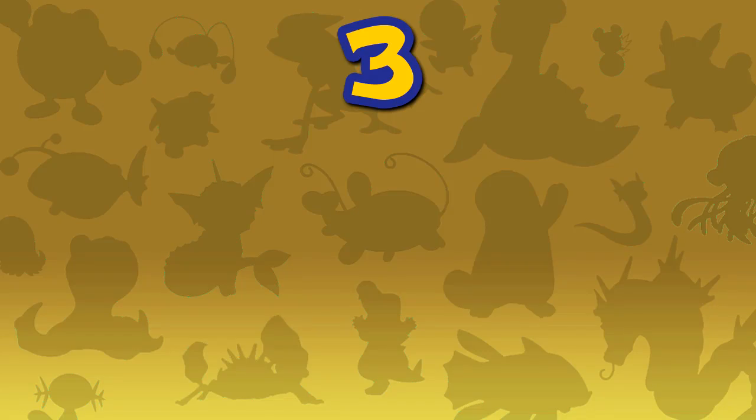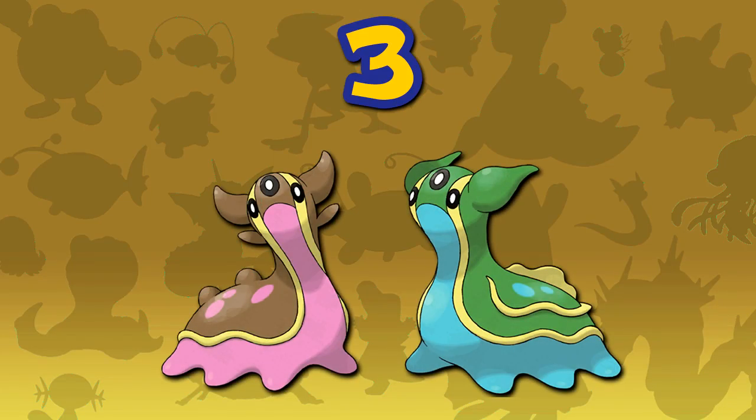Number 3, Gastrodon. Another water and ground type, but oh my god, I love this freaking sea slug. You can either have the West Sea version, which is the brown and pink, or you can have the East Sea version, which is blue and green. The way I always remember it is green for East, and then brown has a W in it, so that's the West one. Works for me. Now it works for you.